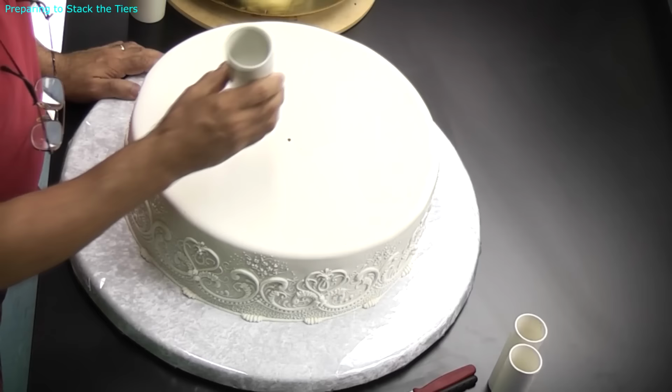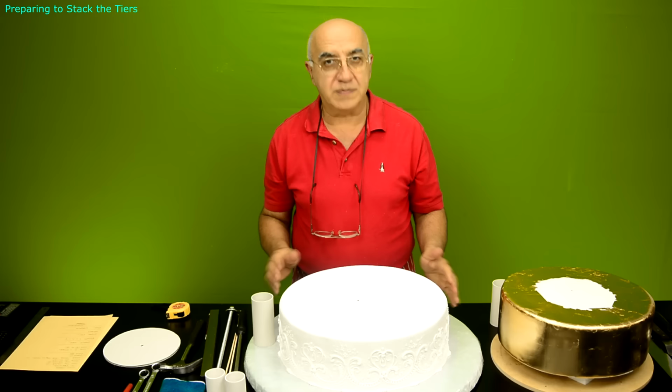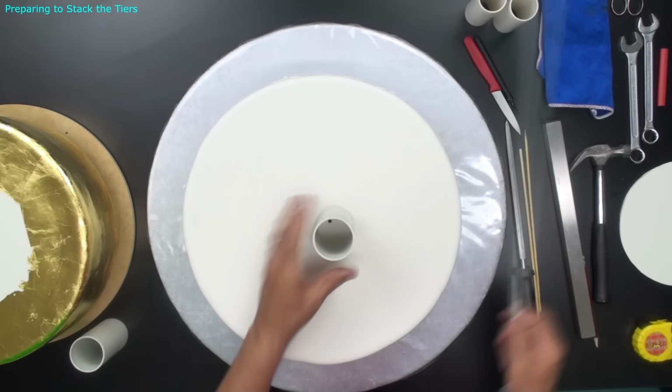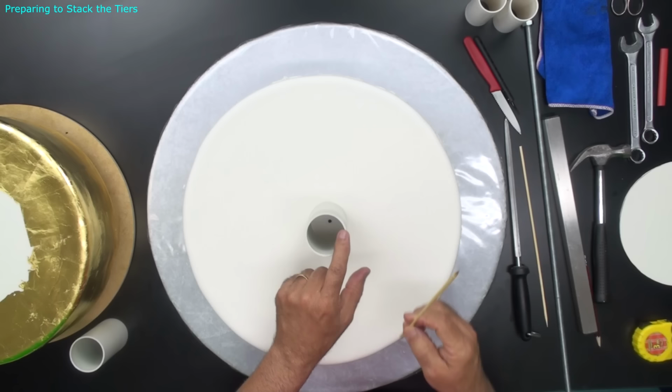So how do I do that? There's a hole exactly in the middle of this board, and I place this cake also in the middle of the board. But with a couple of millimeters difference, the center rod, this long threaded rod, may just not be in the middle. If it goes a little bit to the side, there will be more pressure here and not enough there. So it has to stay almost in the middle.